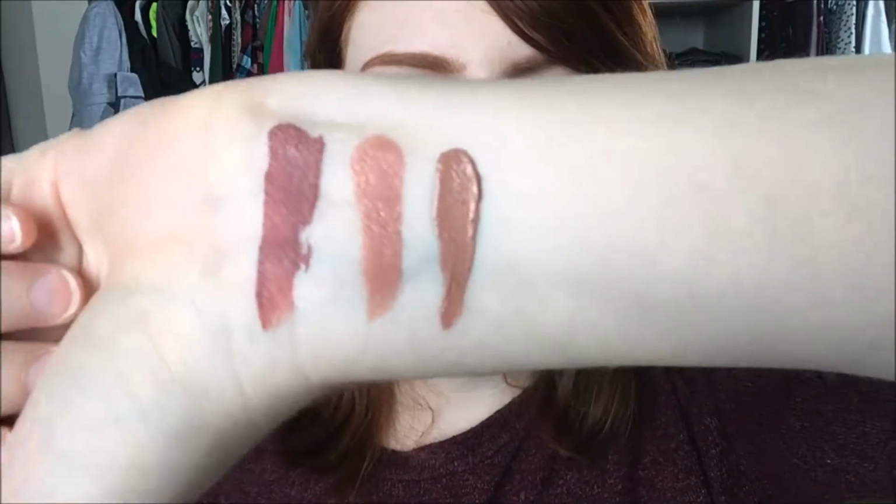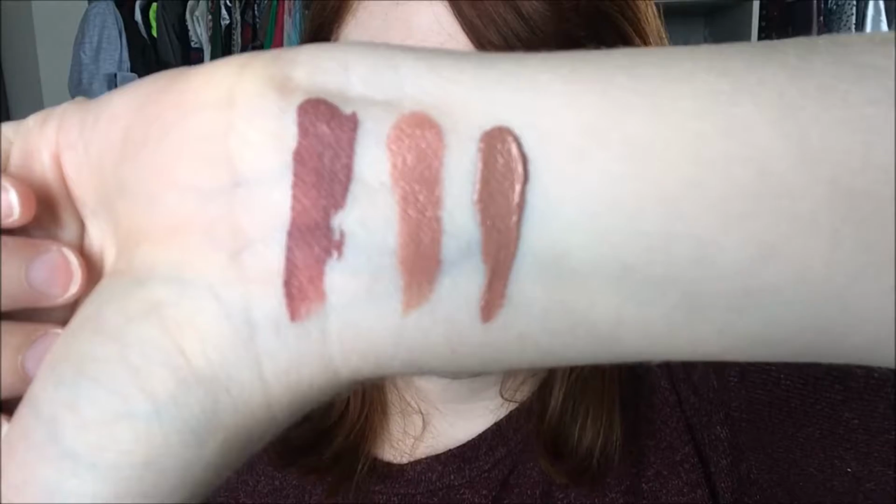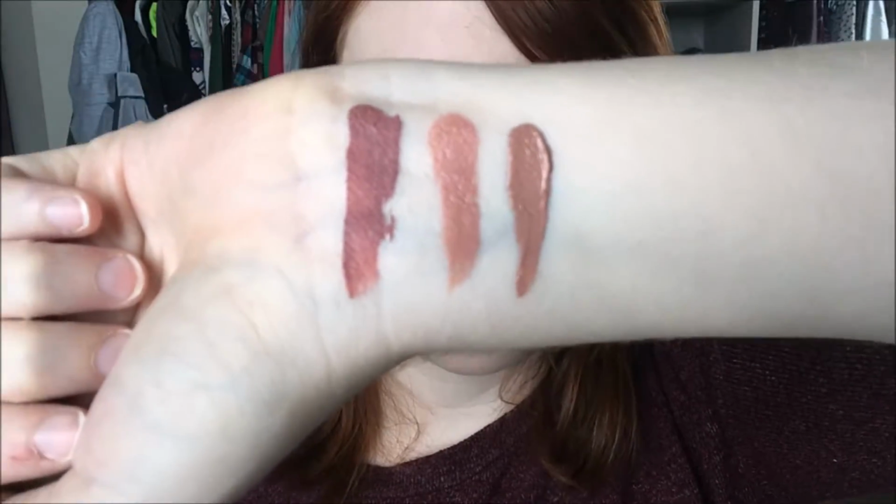So it's very, very similar to the MAC, however, it is a deeper color, and it has more brown in it. And so if you're a pale skin girl that is warm toned, I think this color is gonna look amazing on you. It's gonna look so good. I think it's okay on me, but I'm more cool toned, and so I have a little bit harder time pulling off the more brown kind of pinks. However, I think everybody can pull this color off, and it just looks gorgeous on pale skin. I like it a lot.